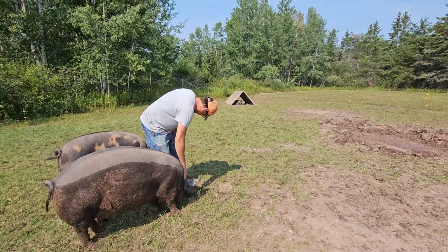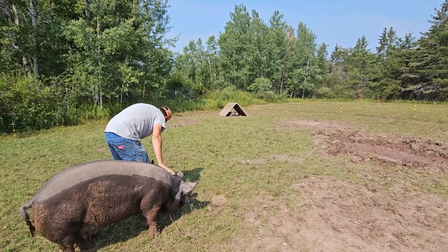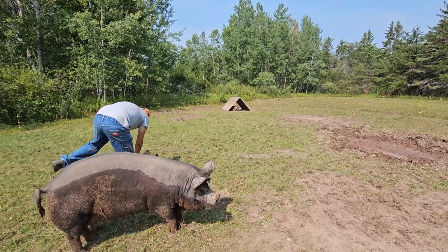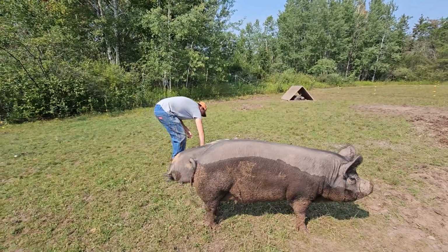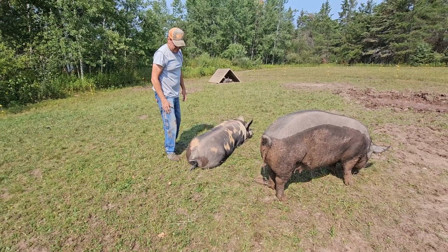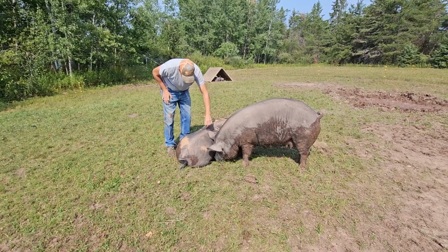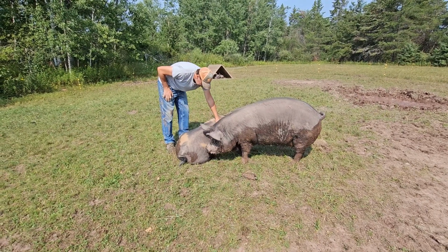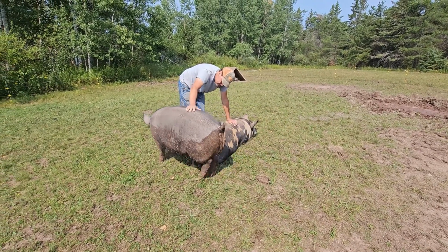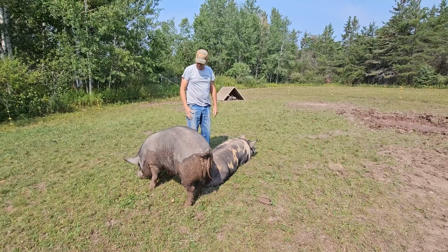Cedar in the hut back there, she was supposed to be pregnant. I don't think she is. So we're probably going to put her in with one of our boars here soon. But yeah, they're big puppy dogs is what they are. Very easygoing and fun to be around. So Pepper doesn't like it when Pebbles is getting all the attention. So she'll come over and try to get in on that too. But anyway, they're very fun pigs.